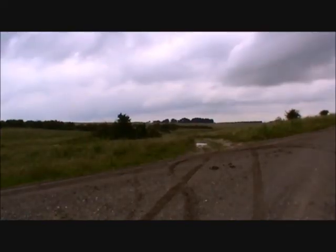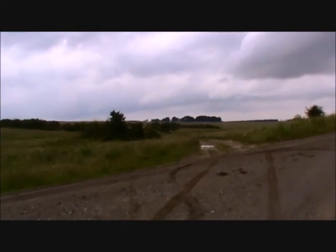Well, there we are. We've had a look at Salisbury Plain. Well, a bit of it anyway. We'll have a look at some more another day.